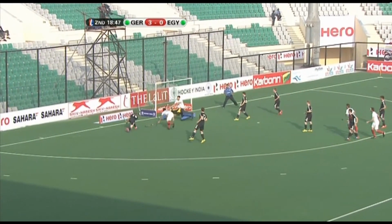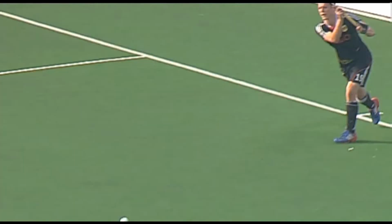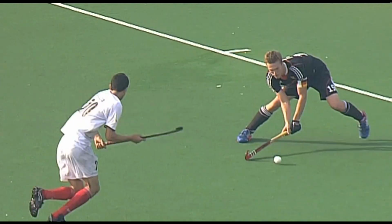It's Ruhr in the end, follow-up is in, and it's as easy as anything. Comfortably done in the end by the skipper, Mathias Muller, and Germany have their fourth.